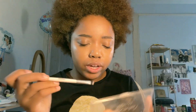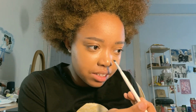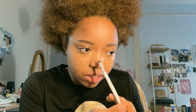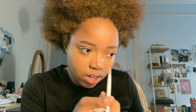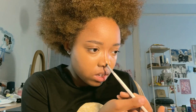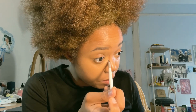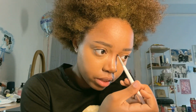I'm gonna take this small angle brush and take this contour color and just, for this, I did not do the button nose contour. I did just the straight contour. I did highlight the tip of my nose and the bridge, but I didn't do this contour here. So I'm just going to go exactly where I said I would and contour that. And yeah, I'm going around the perimeter of my nose bridge pretty much. I didn't really make my nose thinner then, so we ball. Just bringing it up just a little bit to blend. And I'm taking this slightly lighter brown shade and just blending this out even more.